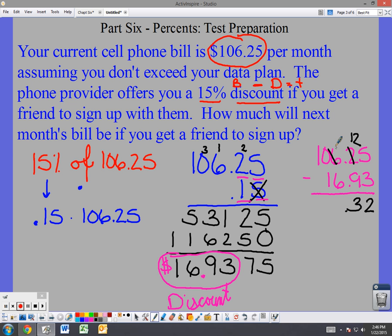This would make this a 5, this a 9, this a 0. Well, obviously I can't, so that becomes a 15. That's why that's a 9. So I have 15 minus 6 is 9. 9 minus 1 is 8. My new bill would be $89.32. Remember, when we're talking about bills or sales price, you have to take that discount and subtract it from the original price.